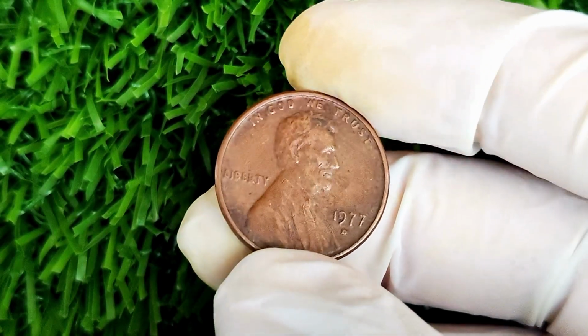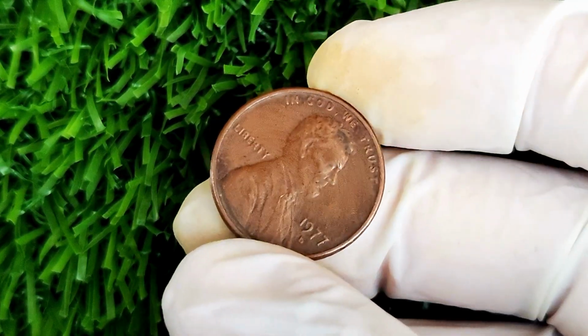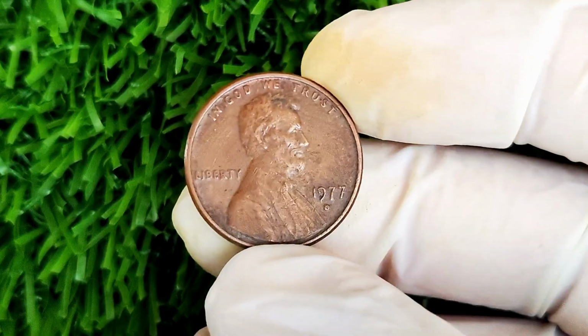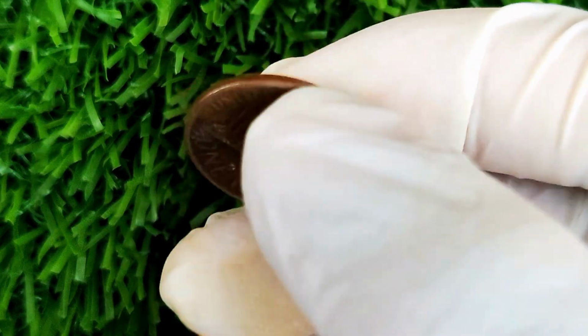But instead, it stunned collectors by selling for nearly $1 million. Imagine digging through your pocket change, expecting nothing more than a few dull copper coins, and then realizing one of them could change your life forever.